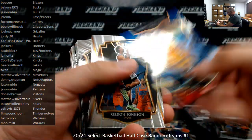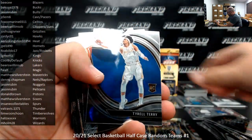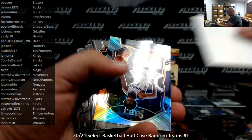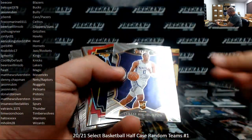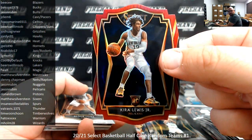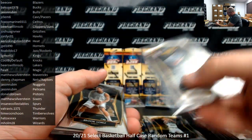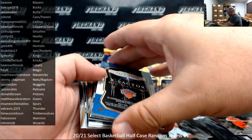RJ Hampton. Kenyon Martin, rookie. Jamal Murray, silver. Tyrell Terry, courtside. Marvin Bagley, silver. Tyrese Halliburton, concourse rookie for the Kings. Got a red premier level here of Kira Lewis Jr. for the Pelicans. The red die cuts numbered to 175. X-Factor, numbered to 249.